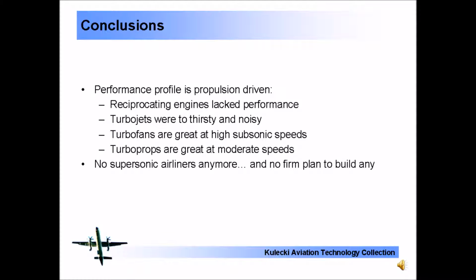So concluding, you can see that the performance of aircraft is purely propulsion driven. Reciprocating engines lacked performance, so they couldn't stay in business for long. They were pushed out by turbojets and later on by turbofans for long haul, fast flying, and turboprops for short haul flying. And unfortunately, there is no supersonic airliner available anymore, and there is no firm plan to build any in the near future.